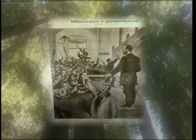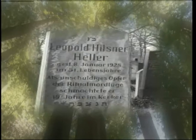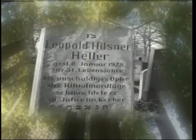Shortly before the end of World War I, Hilsner was pardoned by Charles I. He spent the rest of his life in Prague and Vienna and died in 1928. And the real murderer of Anečka Herzova was never found.